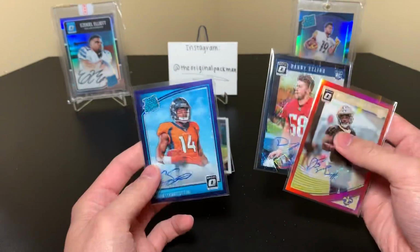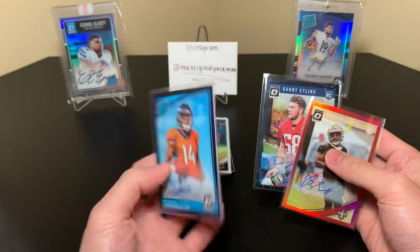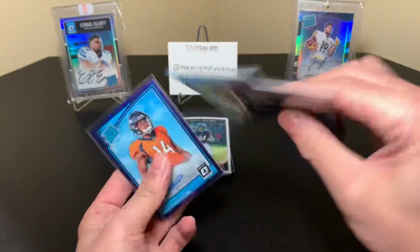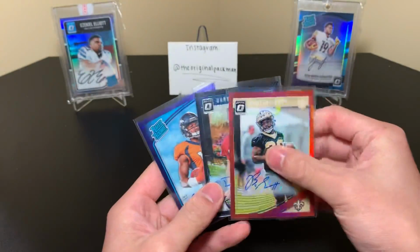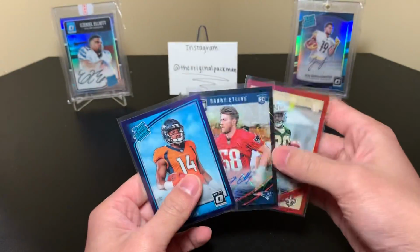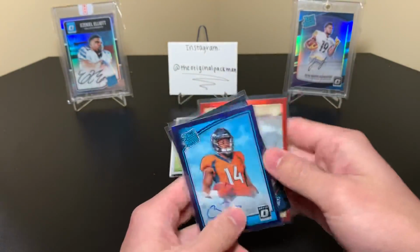There we go. So Cortland Sutton, 28 of 50. Wish that was number 14 of 50. Danny Etling, not a bad one. This is a black one, numbered 14 of 25. And then Boston Scott, numbered 25 of 50. So there's the box. Not bad at all. I'll take it. And this is obviously the highlight.